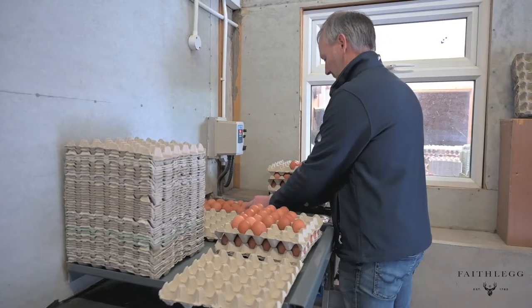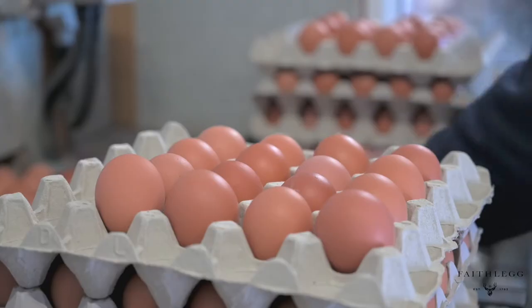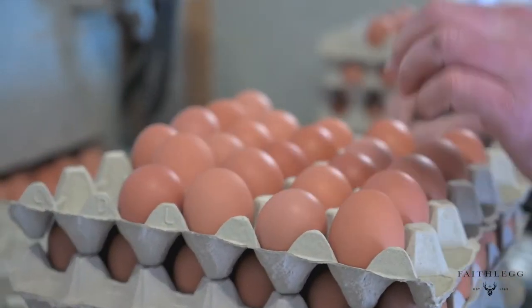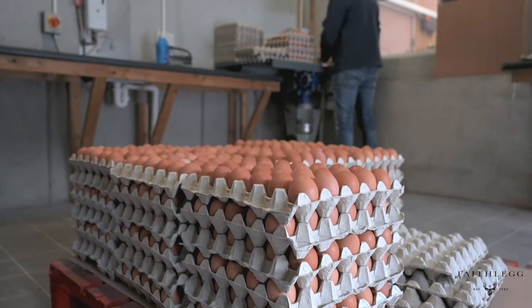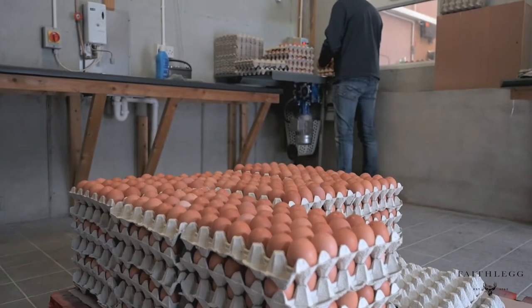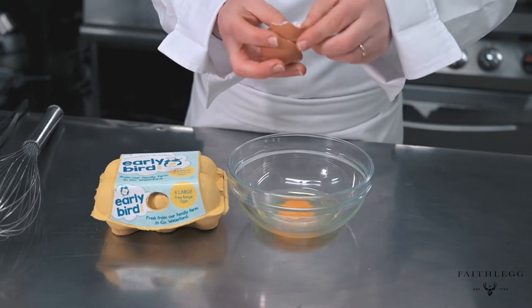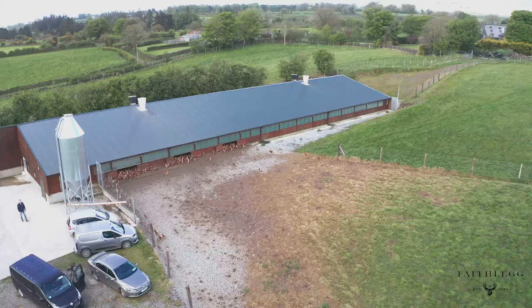Separate premises on the farm, so because of that, the eggs go from the hen house straight to the grading shed. They're graded in different sizes and then delivered to all the businesses direct. In fact, with the free-range eggs, I suppose, the quality of the egg yolks is second to none. Yeah, it comes back to the feed, to be honest.